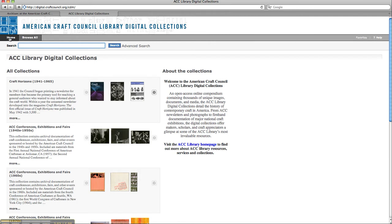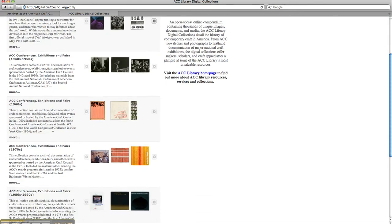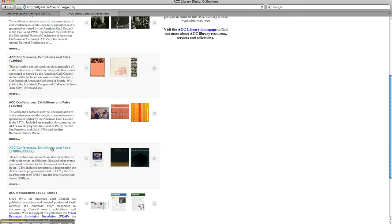The next series of digital collections contain information from ACC conferences, museum exhibitions, fairs, and other ACC ventures. Included may be conference proceedings, show programs, exhibition catalogs, and pictures taken at the events. We have divided these into a timeline. Here's the 1940s to 1950s, the 1960s, the 1970s, and the 1980s through 1990s.